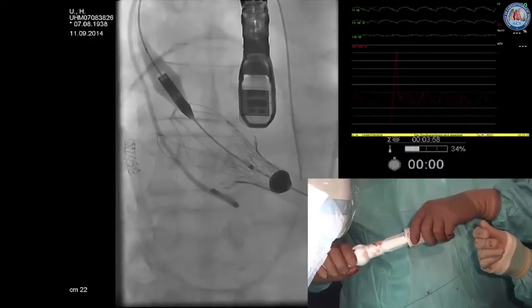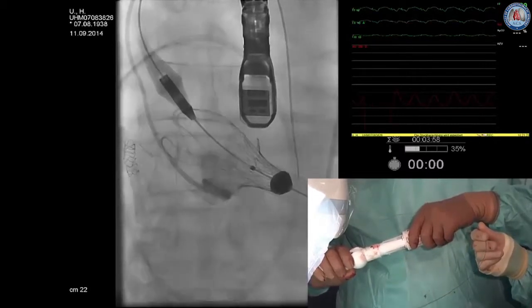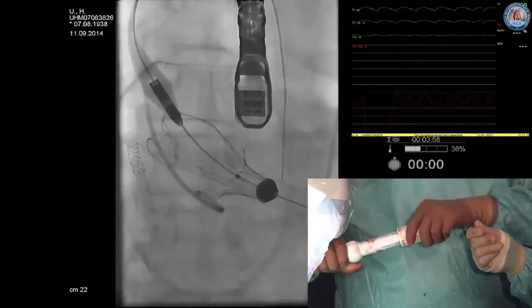So I have to pull the valve into the annulus. Oh. So stop pacing.